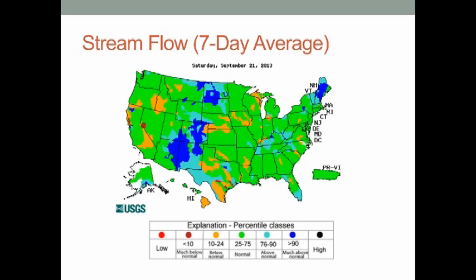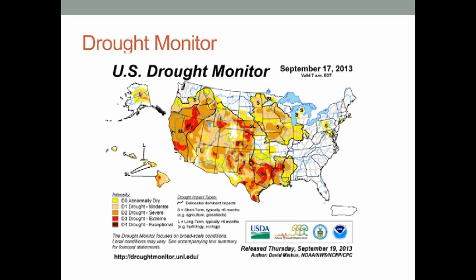Iowa has really been very low, and that's been contributing to below normal stream flow on parts of the Mississippi River. Elsewhere, fairly close to normal. Now, the upper Missouri River in the Dakotas, you can see that is above normal stream flow in that region.